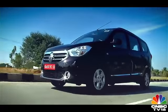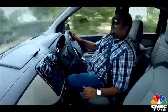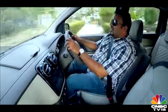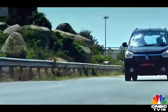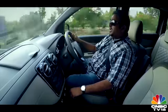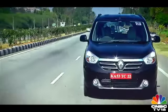There is a little bit of turbo lag under 2000 RPM, but once you know how to use the turbo to your advantage, you are going to love this engine. Be it the highway runs or your city commutes, there's plenty of power and torque, and you never feel that the engine is really struggling for anything. So in a nutshell, the Lodgy is a lot like the Duster to drive, with the additional seats, but without making that long length evident, and that is a very good thing. But is this car good enough to tackle this?